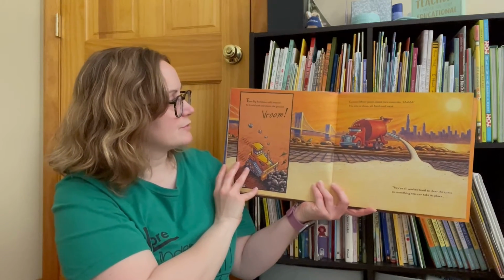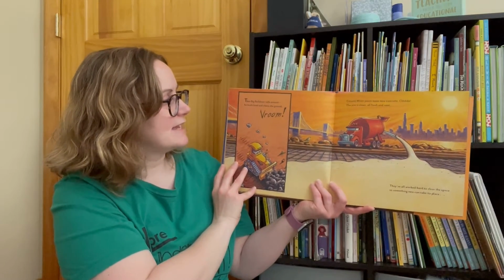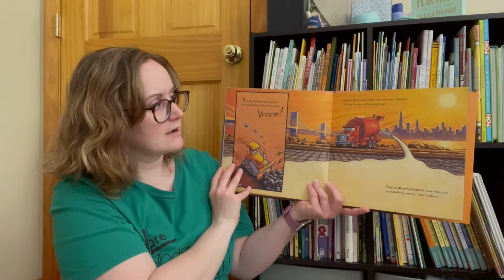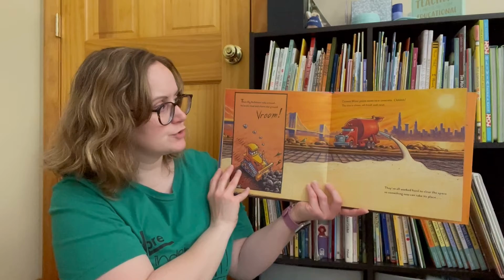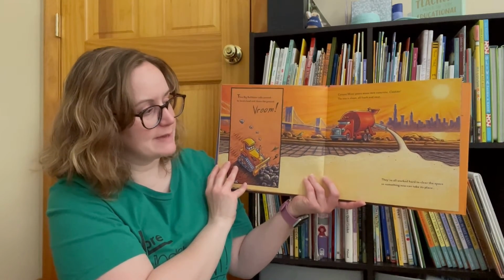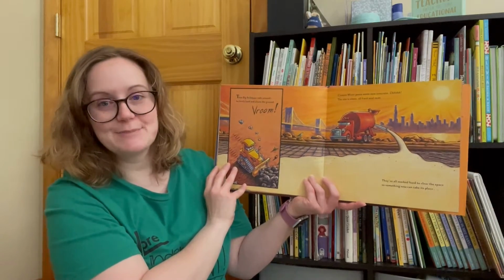Then big bulldozer rolls around. He levels land and clears the ground. Vroom! Cement mixer pours some new concrete. Shh! The site is clean, all fresh and neat. They've all worked hard to clear the space so something new can take its place.